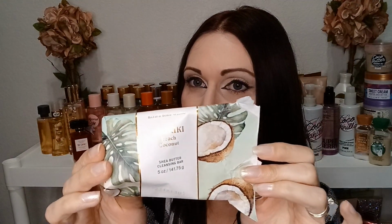This is a bar soap in Waikiki Beach Coconut. Would I repurchase this? No. I probably wouldn't repurchase this, honestly. I like my Dove soaps. It was okay. It didn't make me irritated or sensitive or anything, but the scent just wasn't really that prominent. I just prefer the Dove soaps and the formula is better. So I probably would not repurchase this, but it was nice while I used it and while it lasted.